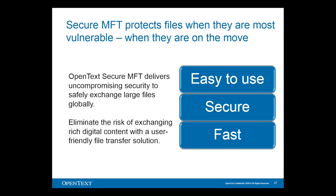So to emphasize the points that Amy made in the beginning of the presentation, Secure MFT is designed to be very easy to use. As you can see, using Outlook, anyone can send any large file without bothering IT. File transfer is secure, whether it is on the wire or in storage, and only the sender and receiver will be able to access that file. And the file transfer is fast thanks to our OpenText Few protocol. It can accelerate file transfer up to 80 times faster than FTP. Basically, the poorer the network connection is, the more saving you get from a Secure MFT solution.